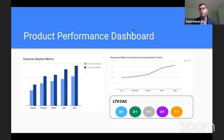However, on the right-hand side, if you see, the customer acquisition cost is actually increasing. And the ratio of LTV to CAC is staying around 2:1 and 1:1, around that line. That means you are not actually making the money. That means your product is not performing in the sense that it is not generating enough revenue. It's not profitable. That is the takeaway.